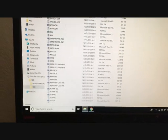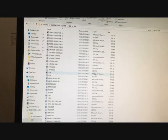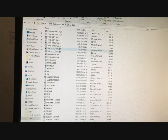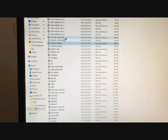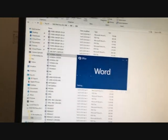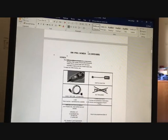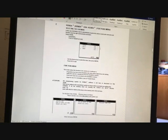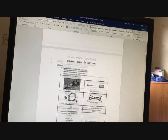Okay, so I've just uploaded the software on the CD for the SBB. I found all this stuff. So you've got Honda Europa. You've got a Word file and a PDF file, but they're both the same thing anyway. You click on it, they both contain the same information. I haven't gone through all of them. I'm looking at this Honda one because Honda didn't work obviously on mine. Actually, they are different.